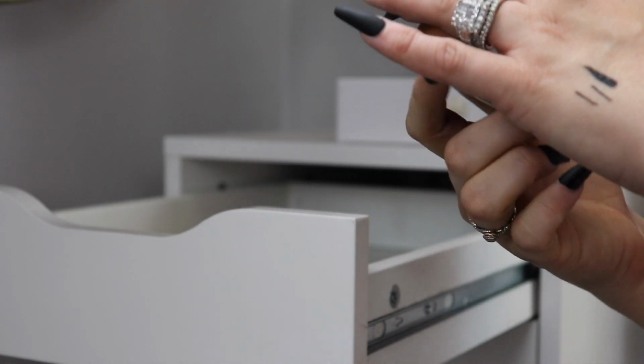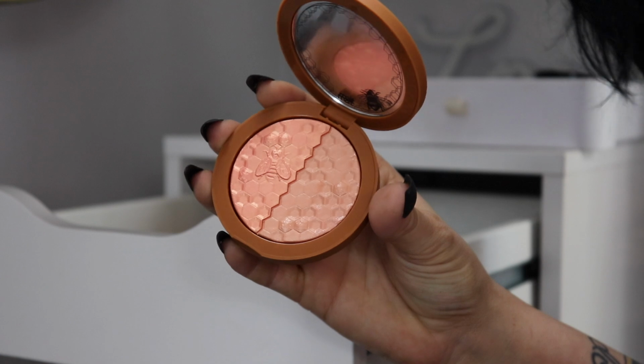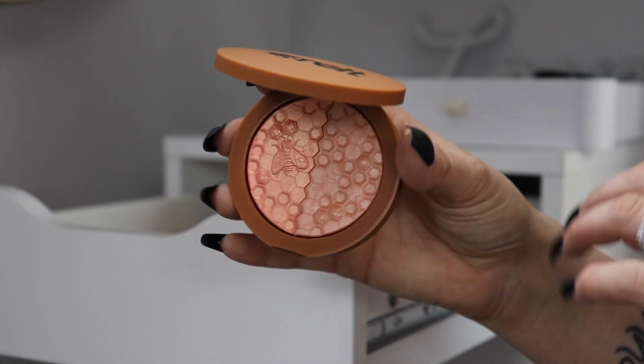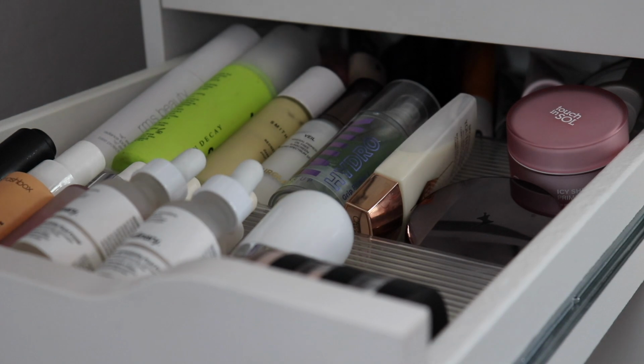This is the Melt Digital Dust Duo Blush in Buzz and Kill. It is beautiful. I have not tried it yet, and I really want to. There's two different shades here, so I feel like that'd be really fun to play around with. So I'm going to go ahead and pull this out. I will get you a little closer so you can see.